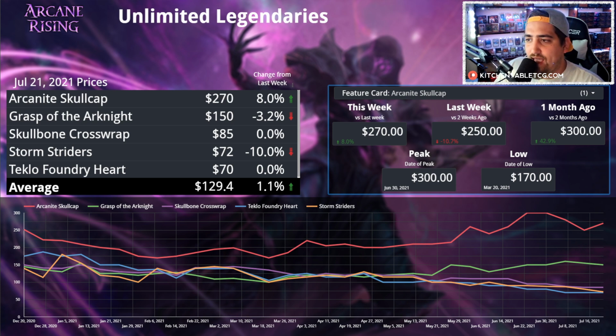It looks like a lot of people are buying up. Grass the Arcanite is down to 150, Storm Striders down to 72. The other ones are kind of staying the same. That puts your average at $129.40.